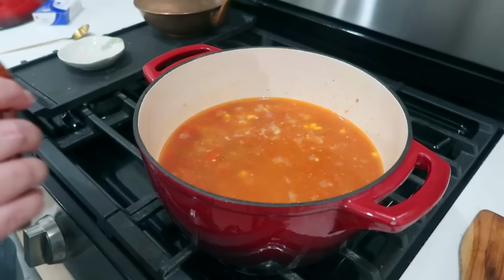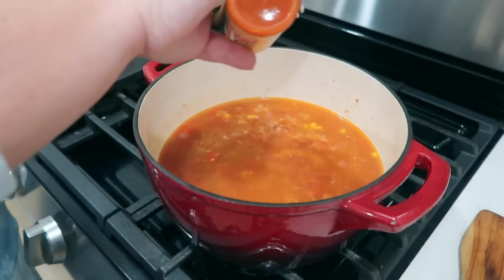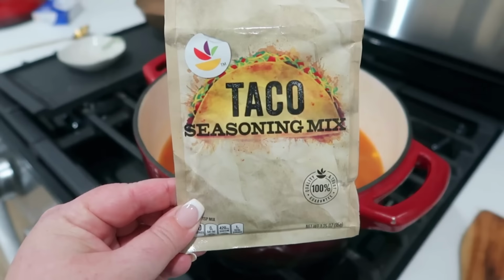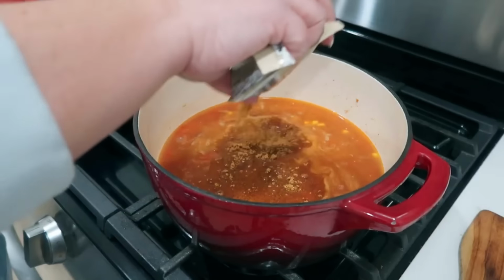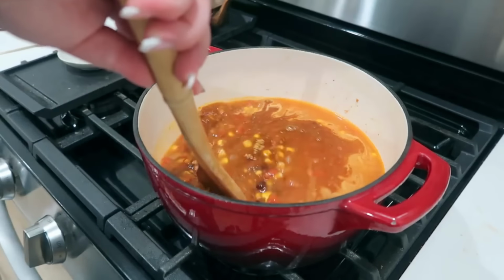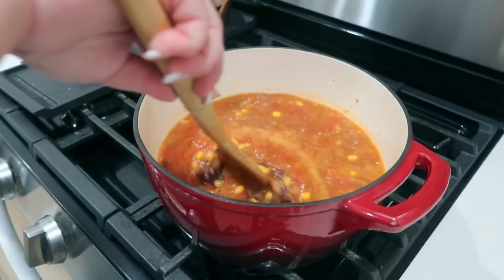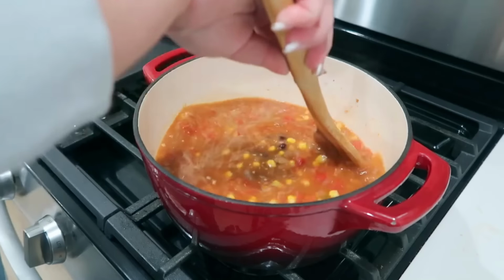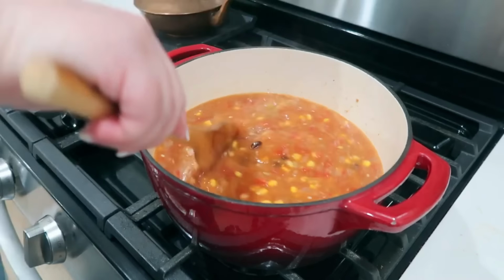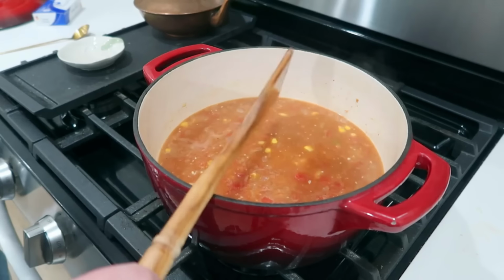Now we're going to season it up a little bit. So you are going to use some hot sauce. The recipe calls for 1 to 2 teaspoons of hot sauce, so just toss in as much as you prefer. You're also going to use some taco seasoning. The recipe calls for an entire packet, but you can start off with a little bit and add more as you see fit. I ended up using about 3/4 of the packet. Not the whole entire packet, but that's completely up to you.